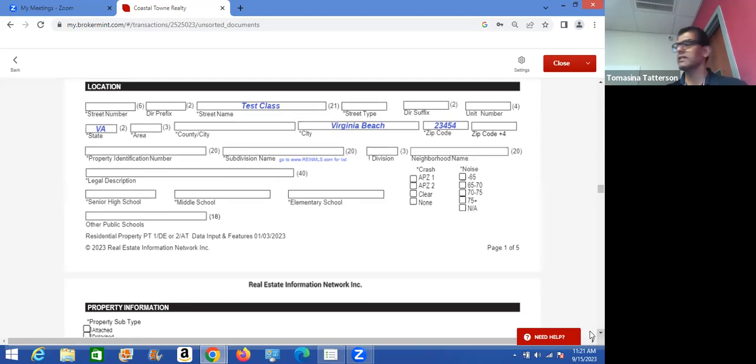But that will be Virginia Beach or Chesapeake, Suffolk. And then the city will be the same zip code. And if you can get the plus 4-digit zip code, fantastic. If not, many times Google has it, or some other maps will give that to you. But that's not needed, but the zip code is. And then you got the property identification number that comes up in the tax records. And then the subdivision name as well. And the neighborhood name. You can do research and find out what neighborhood that falls in.